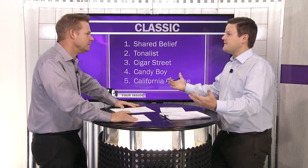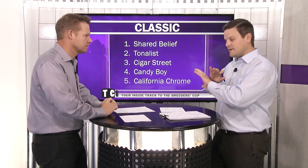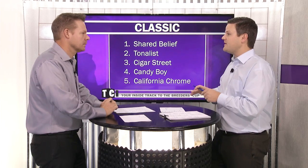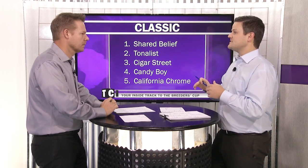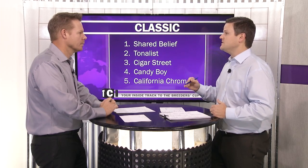Well, I'll tell you what, I think a treat is Shared Belief. I think he's certainly the favorite in here, deserving, likes him out at a mile and a quarter. This is essentially in his backyard. For me, he's a horse that if he fires his best race, he's going to win the race. He towers over this field, in my opinion.